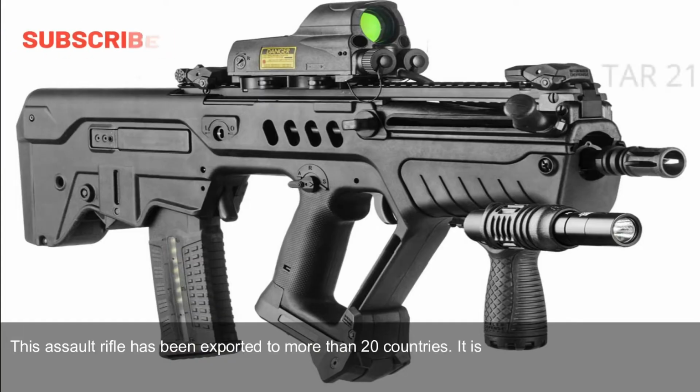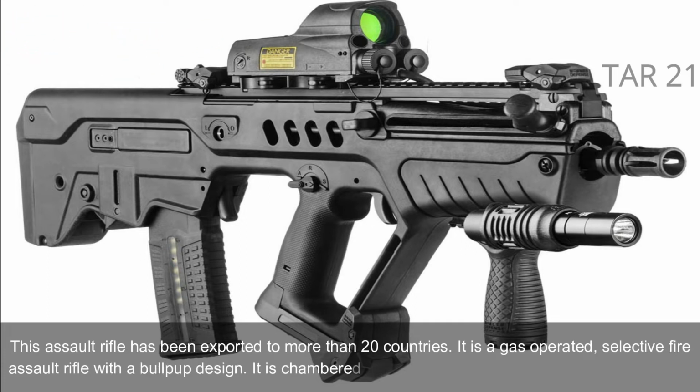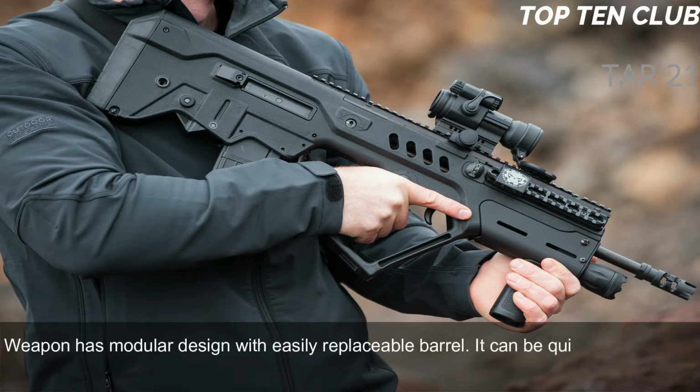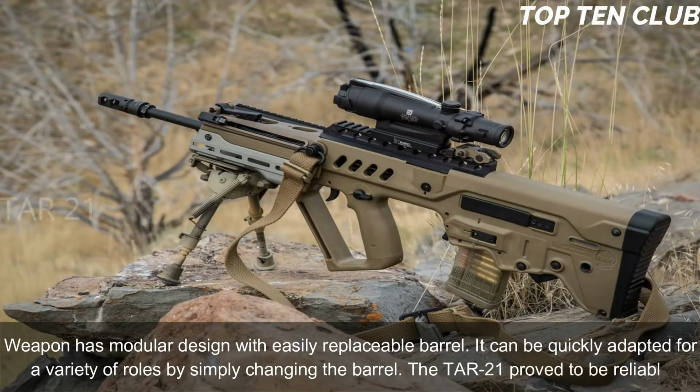It is a gas-operated, selective fire assault rifle with a bullpup design. It is chambered for a standard NATO 5.56x45 mm ammunition. Weapon has modular design with easily replaceable barrel. It can be quickly adapted for a variety of roles by simply changing the barrel. The TAR-21 proved to be reliable.